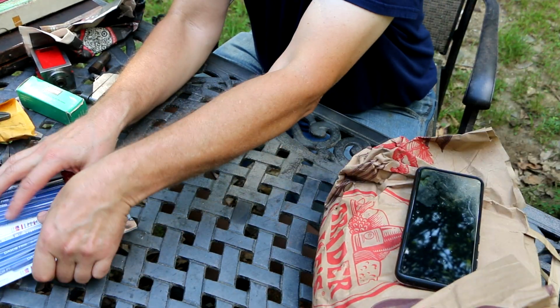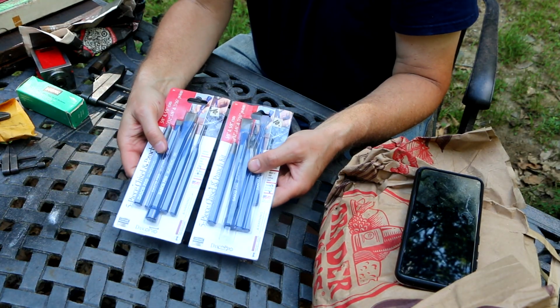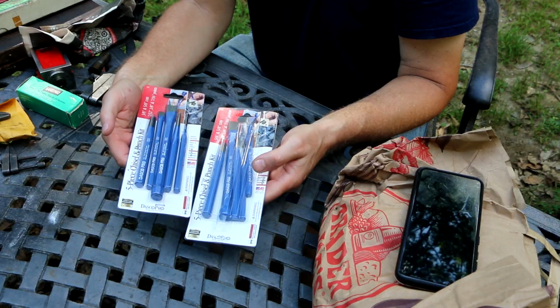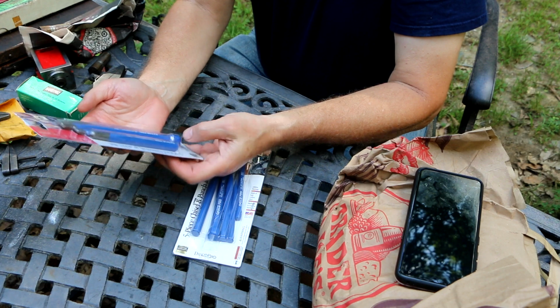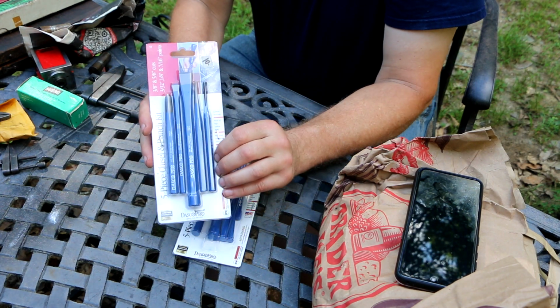All right, so let's start with these two sets of chisels. These are 5-piece chisel sets, and they have a lifetime warranty on them. They're made in the USA. They are Dasco Pro. Other than that, I don't know much about them.